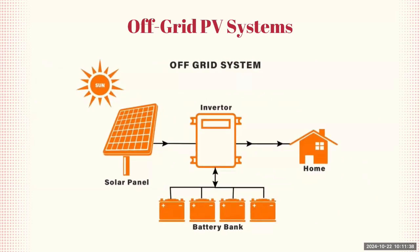What happens is that the solar panel captures the sunlight and converts it to electricity. The electricity flows through an inverter, which converts the DC produced by the panels into AC, alternating current, and then it's usable by household appliances. Then any excess electricity is stored in the battery bank for use when the sun isn't shining, ensuring a constant power supply. So off-grid systems are ideal for remote areas, as we said, and areas where you cannot access the grid easily.